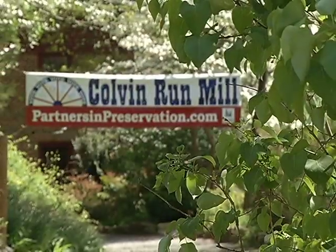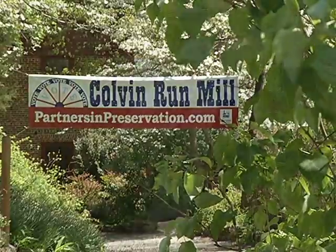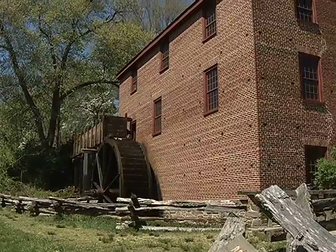Partners in Preservation is a collaboration between American Express and the National Trust for Historic Preservation. Colvin Run Mill is one of 24 finalists. The whole grant is based on a social media campaign.